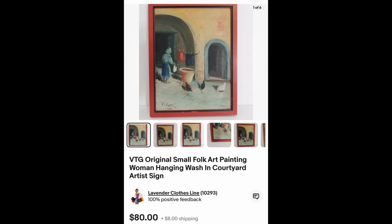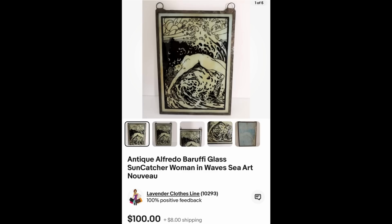Next up, I just picked up this painting. You guys saw me find this. I fell in love with this. I found this while yard selling on Memorial Day weekend, and nope, not Memorial Day weekend, Labor Day weekend. It brought $80. Next up is the glass Alfredo Baruffi sun catcher, $100.